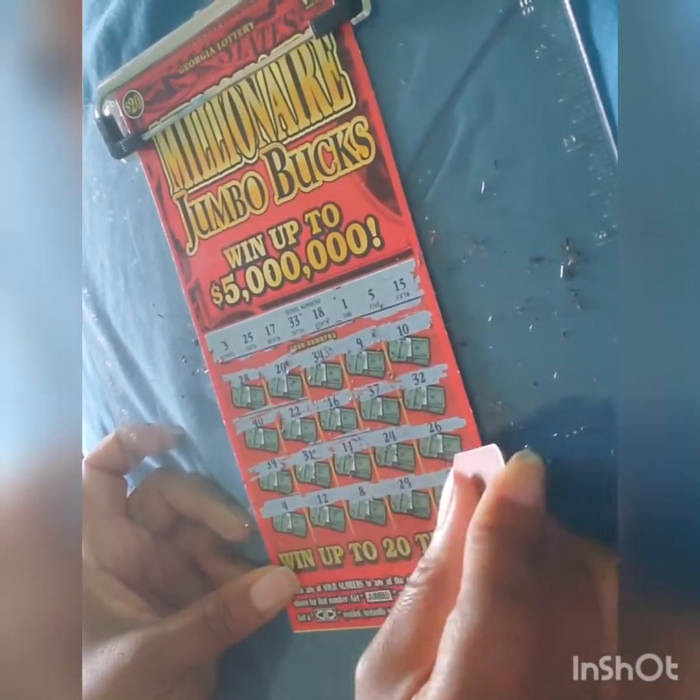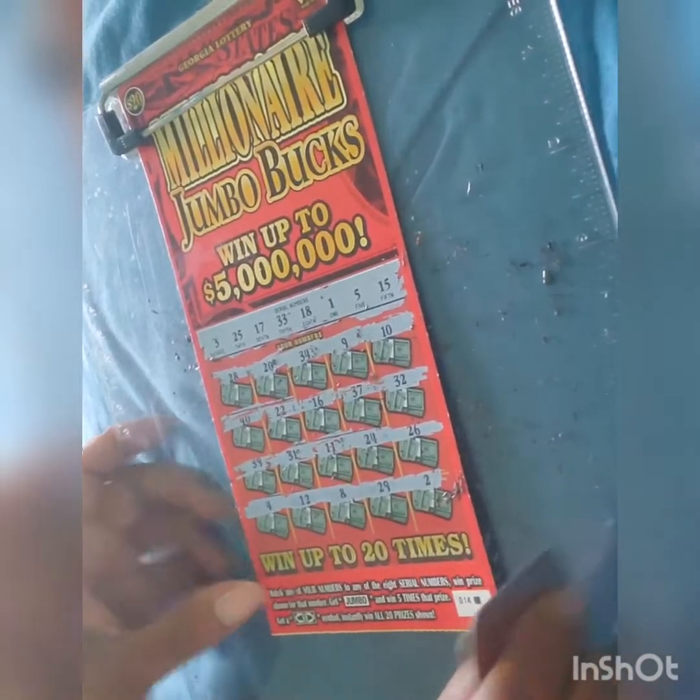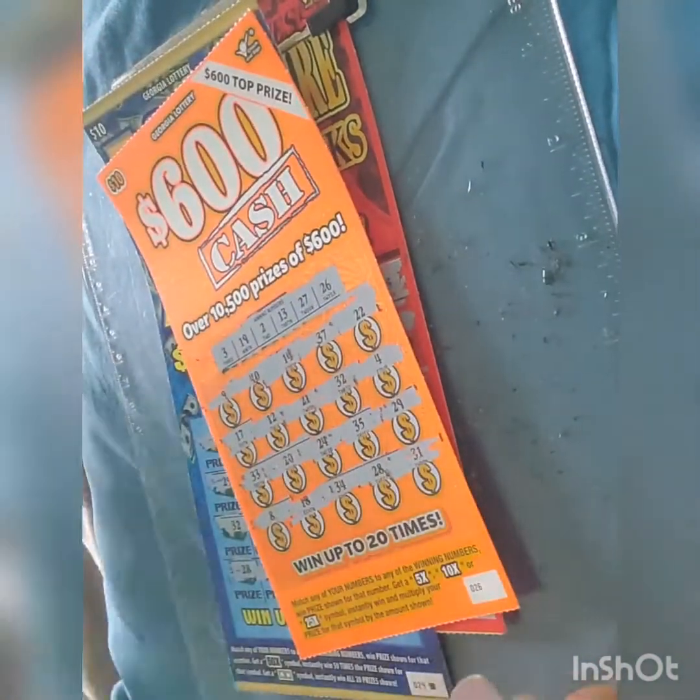So we couldn't get us a win today with Miss Money Honey. But out of her $60 session, we got back $100 for a profit of $40.